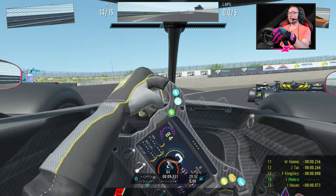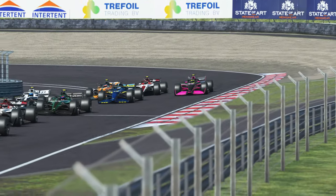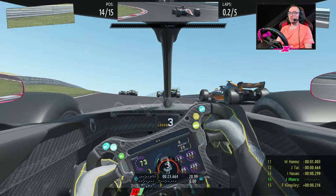Now we're going to be a bit... Oh, contact on the inside. I was a little bit more aggressive in turn one. I'm going to go around the outside of quite a few of them. That's much more like it, up to P13. We've got to be more careful in the traction zones.